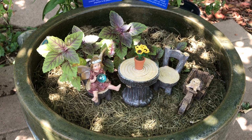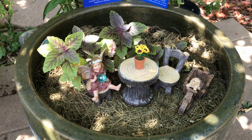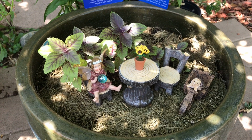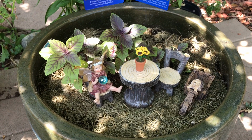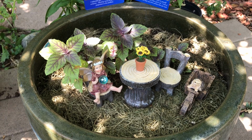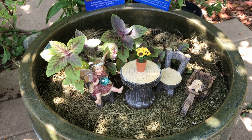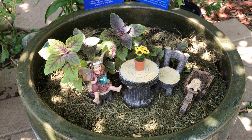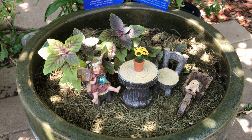So really, this was probably one of my most pulled together fairy crates that I've gotten so far, because I didn't have to put in multiple gardens. I had one space and everything fit, and everything went together really nice size-wise. Really enjoyed this one, and I hope you enjoyed this update, my fairy followers.